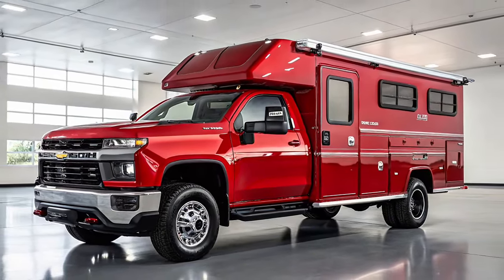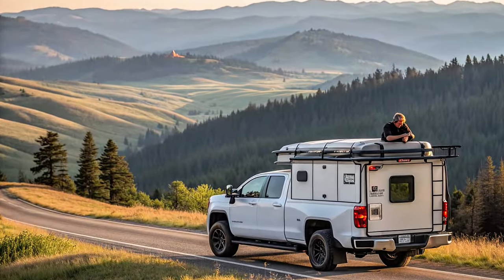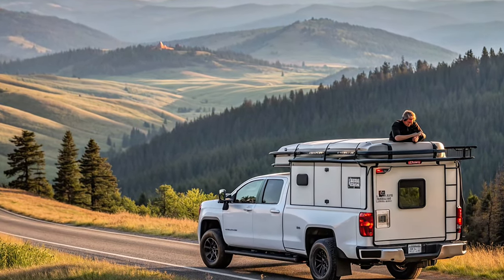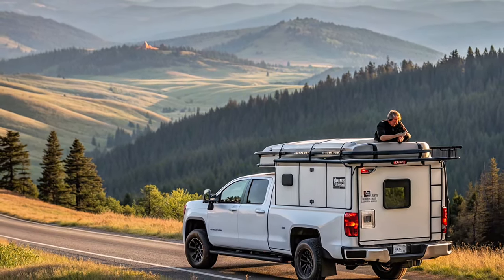Power and performance. Under the hood, Chevrolet offers strong engine options focused on torque and reliability. Paired with a smooth automatic transmission and advanced traction systems, the camper truck delivers confident towing, stable handling, and controlled performance even when fully loaded.